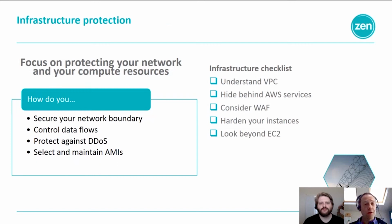A little note on infrastructure protection. So this is really about protecting the resources that you have in AWS, in particular the network and compute side of things. A lot of consideration, and I've got a lot of interest in the denial of service mitigation here as well. But there are tons of things that can be done using traditional methods and a lot of the more cloud native and modern practices as well. Again, Callum, over to you. What are your top tips here?